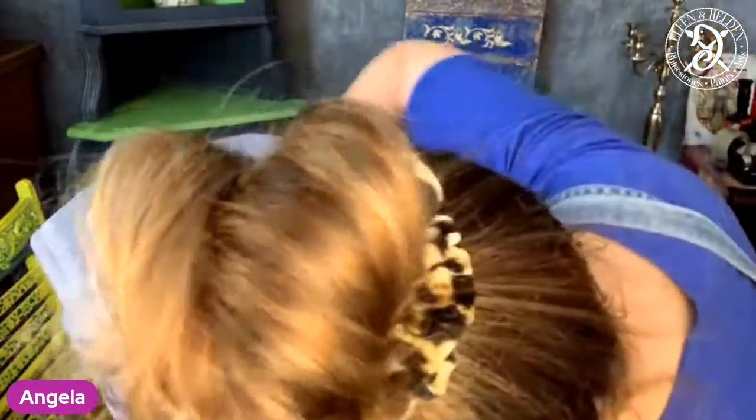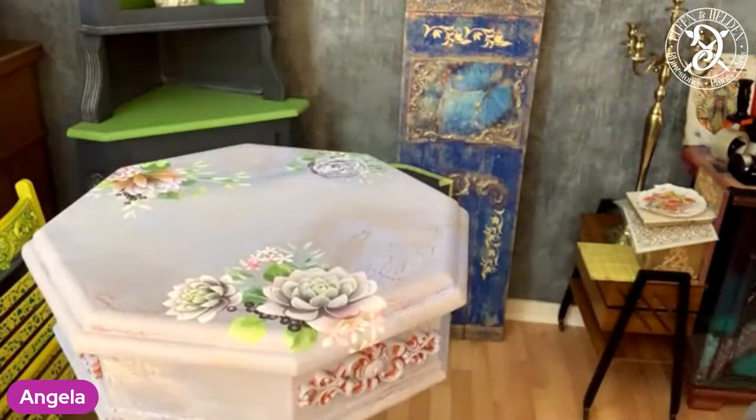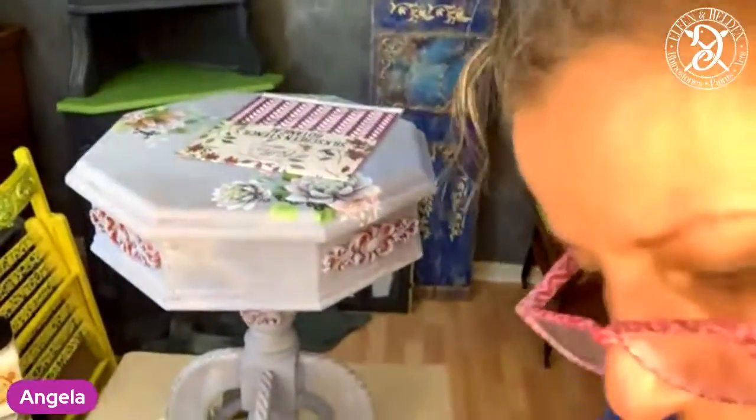And I want to have it a little bit distressed, not completely perfect. Even so, I'm using the silkscreen stencil because it makes it easier on those areas. I'm just going to move you a little back and a little further down.